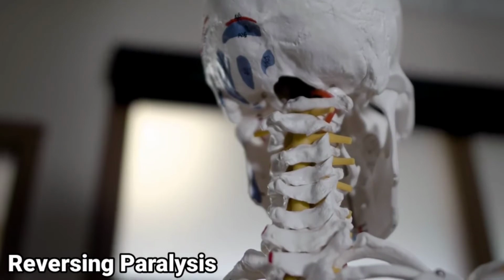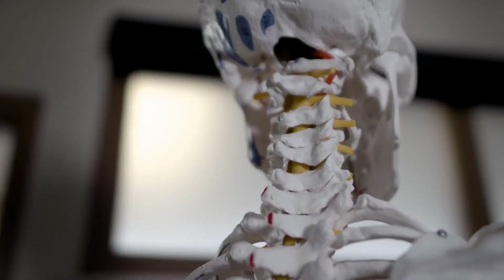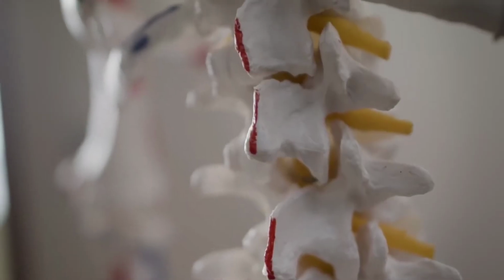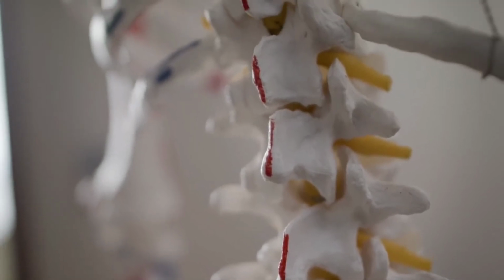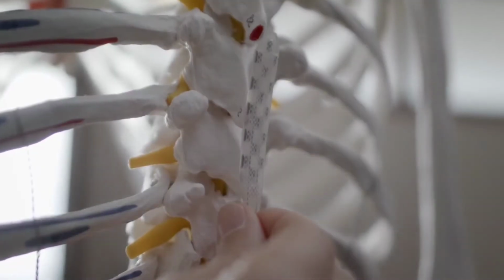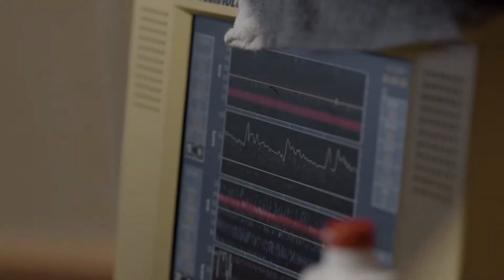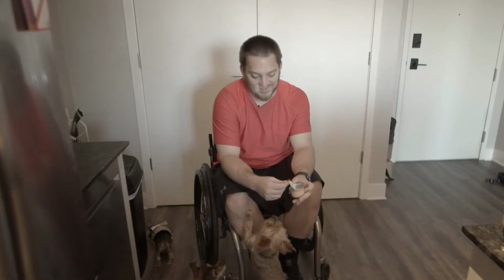Number 3. Reversing paralysis. The spinal cord carries information to every part of the body, so injuries to this area often lead to paralysis, which is awful. As the result of groundbreaking research into the role of electrical impulses on the nervous tissue in the spine, modern scientists have now been able to return voluntary movement to people who were supposed to be paralyzed for life.